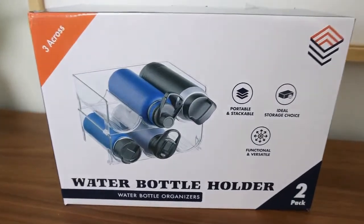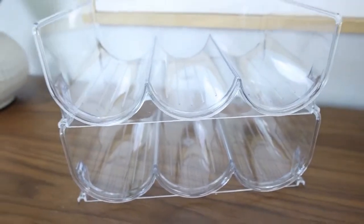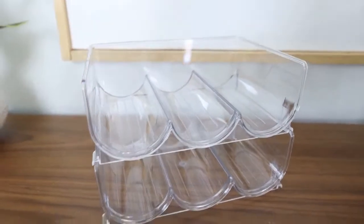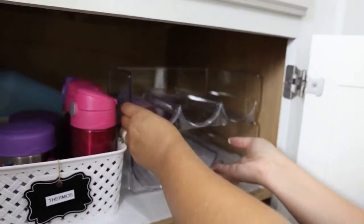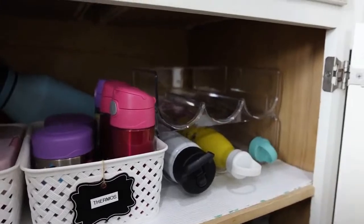Now, going back to the kitchen, this next item has probably been another one of my favorite items. I have 2 sets of these, and these are our water bottle holders. Now, you get a set of 6, and they do stack on top of each other. But if you have a cabinet or drawer where water bottles just roll all over the place, you need these. They are so great. They fit larger water bottles, like my kids' 40-ounce Hydro Flask, those will fit in there. Any water bottle really fits in there. But these are great. They hold all the water bottles in place.